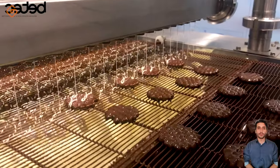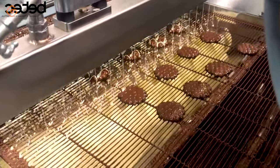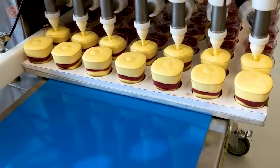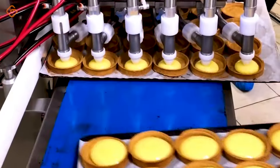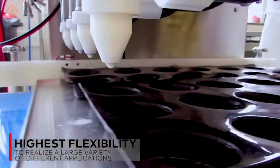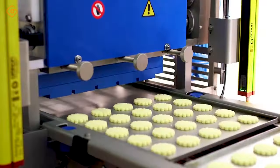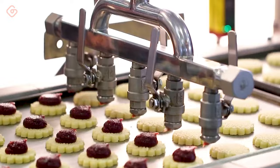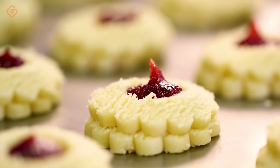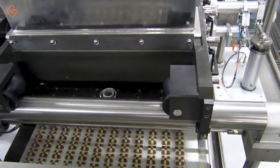A new improved production line for automated cookie and sandwich biscuit manufacturing that will satisfy bakery owners. Ideal machine for filled cookie production. With this assembly line, create products filled with gummy, cream and jelly.